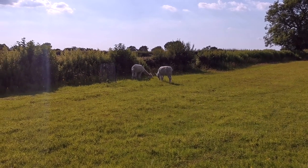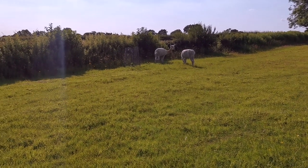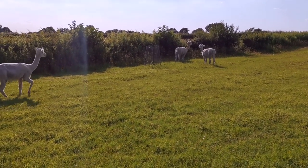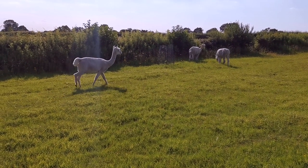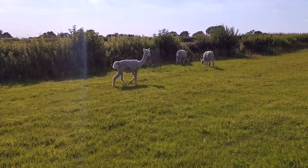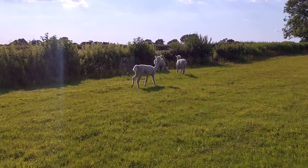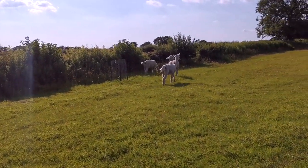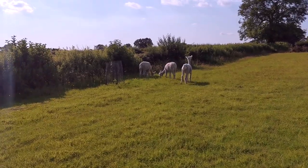And the reason we want them to be in the summer, ideally a little bit earlier than this, is that means the cria have got plenty of time to grow, to get their fleece, to get nice and strong before winter. Because we want them to be big and healthy before that happens.